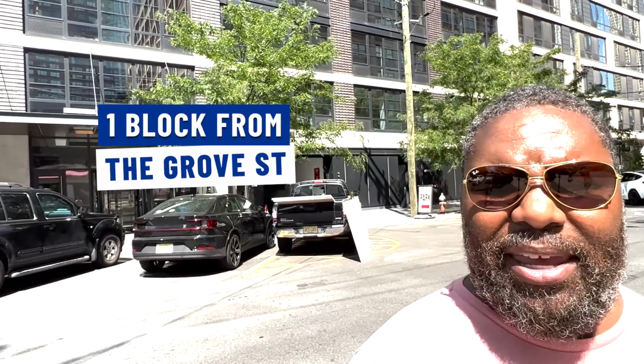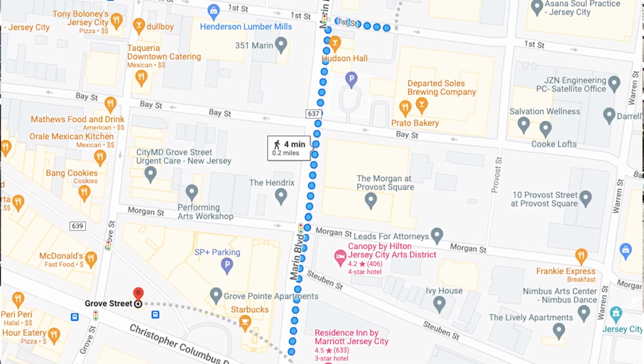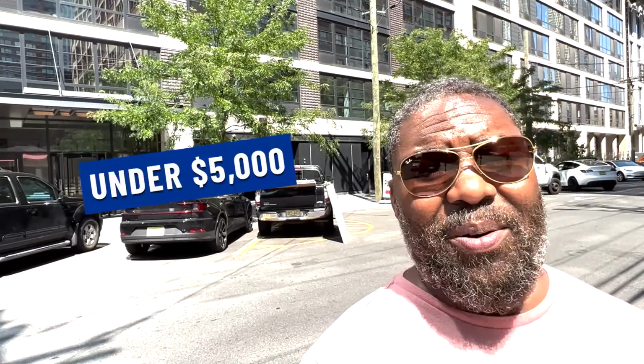I'll flash up again a map just to show you what the walk would be like. Again, probably about a 5-minute at best from this location as well. It's just that this is something that has more luxury amenity. Still under 5,000, however. So 4,500, 2-bed, 2-bath. This is what you have.